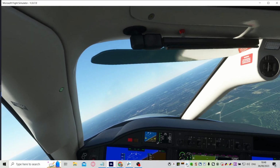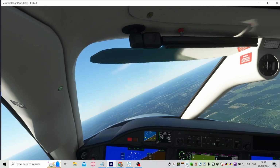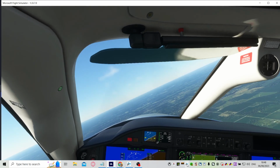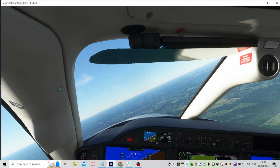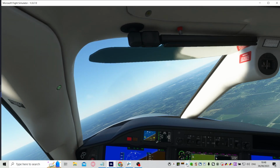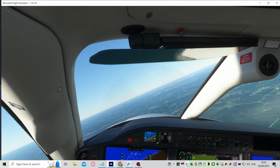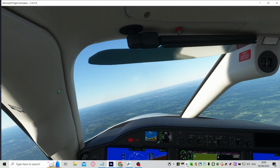Alright, you guys, we are working on landing right now. It said we got 6 minutes, so hopefully it's going to land the way it's supposed to here. I think it will. I think we're good.